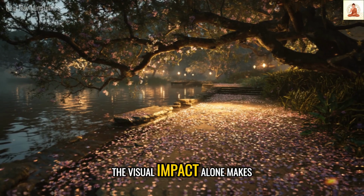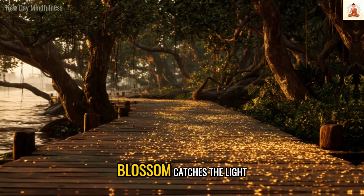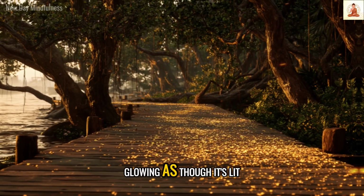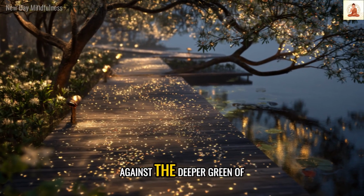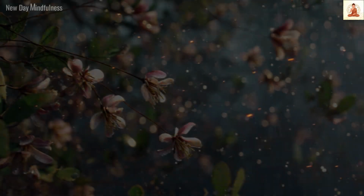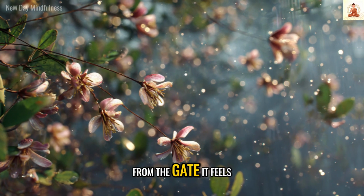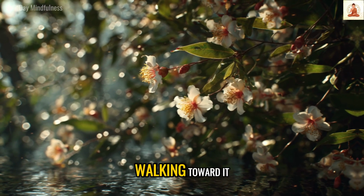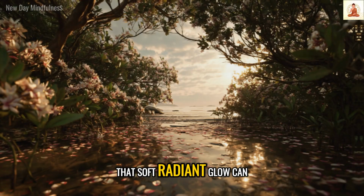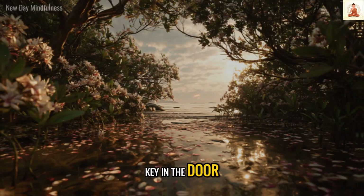The visual impact alone makes this clear. Under the morning sun, each blossom catches the light, glowing as though it's lit from within, creating small points of brightness against the deeper green of its leaves. From the street, it's impossible not to notice. From the gate, it feels like a personal welcome. And if you're the one walking toward it, that soft, radiant glow can shift your mood before you've even turned the key in the door.